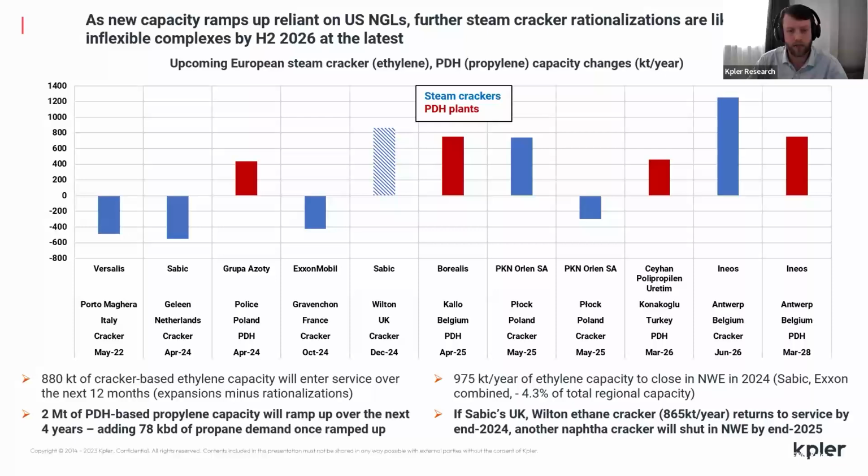I've highlighted in this chart the ethane cracker that SABIC is in the process of upgrading in Wilton because I believe the latest information we have is it's expected to start up at the end of this year. It was mothballed back in 2021, and roughly $1 billion has been allocated to upgrade it, and it's going to import US ethane and crack that as a sole feedstock. It's quite a large cracker, 865 KT of ethylene.